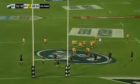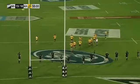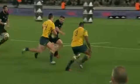Yeah. He should be able to nudge this over all right. Just good positive running is what it is. They're punching onto the ball and they're actually beating All Black defenders just by punching onto it. Here's Haylett-Petty. Boom, far in goes Kano. He doesn't miss people, does he?